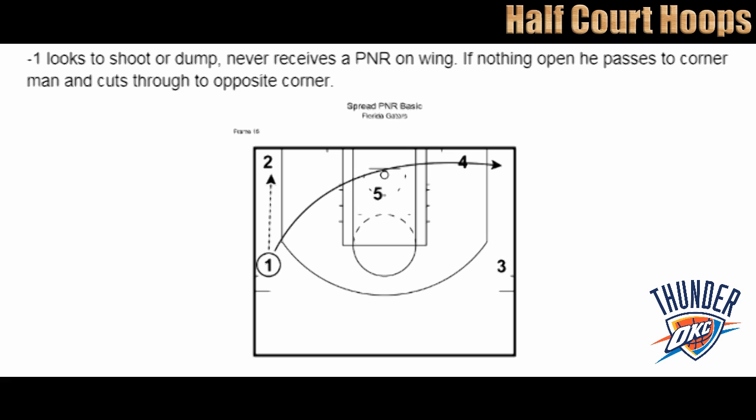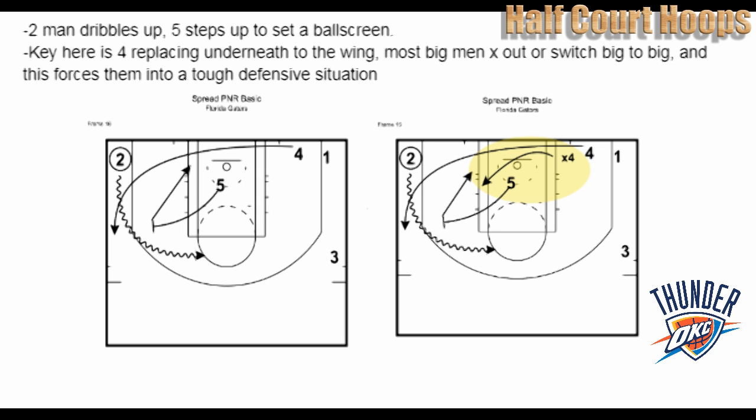5-man steps up for a ball screen for 2 in the corner, similar to the triangle corner situation. But essentially, 2 takes 2 hard dribbles out of the corner. 5 steps up for a ball screen, rolls to the rim. What he likes to do here is, and it's a little unorthodox, I was unsure how I felt about it at first when I first saw him teach this. 4 is going to run underneath the basket to the wing where 2 dribbled out of.